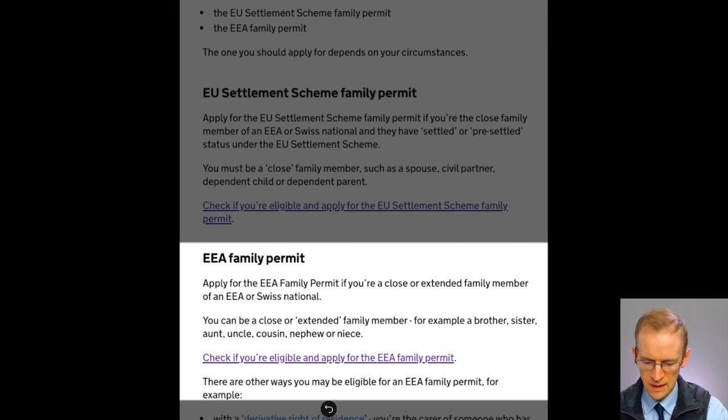So apply for the EEA family permit if you're a close or extended family member of an EEA or Swiss national. You can apply for an EEA family permit without doing the pre-settled or settled status application. But I would just say there's no point, because a pre-settled status application or settled status application can be processed within sometimes 48 hours. You can have that done, sometimes 24 hours. You can have your decision.